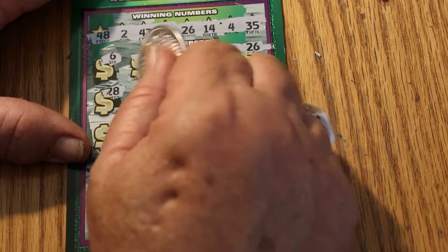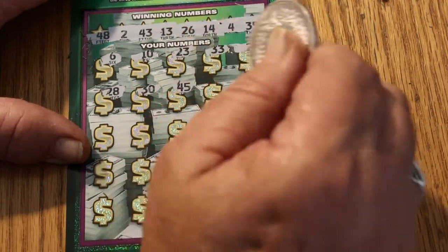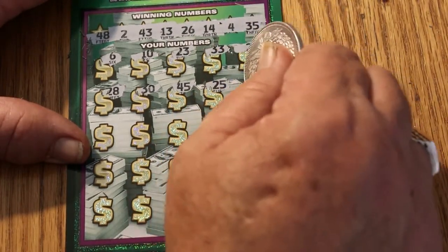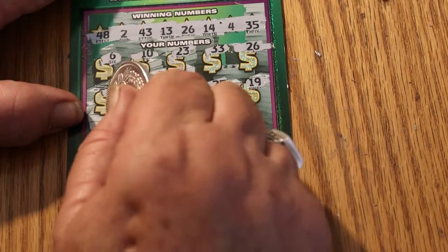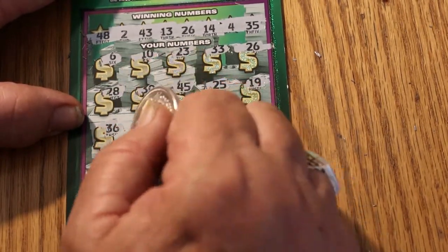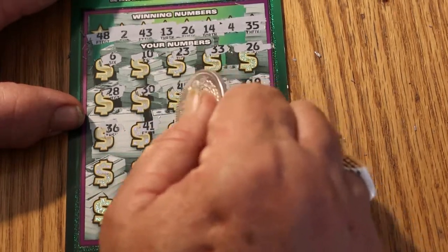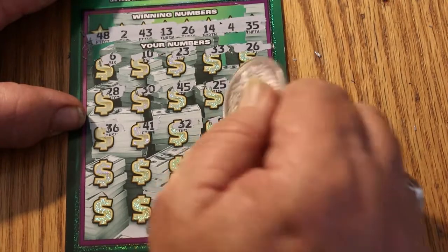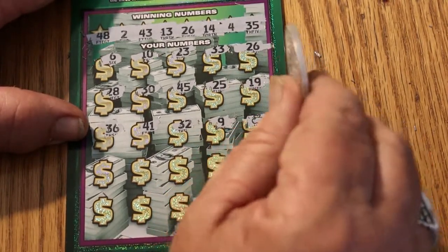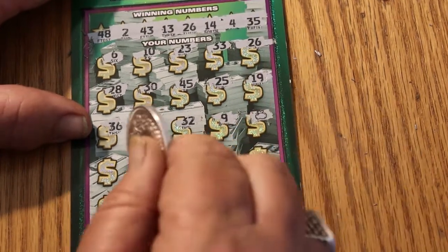28, 30, 45, 25, 19, 36, where am I at? Okay, 36, 41, 32, niner, a money bag. So we have a money bag and 26. Gotcha. Okay.